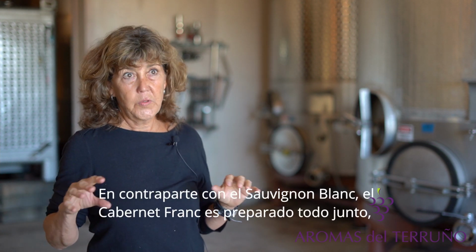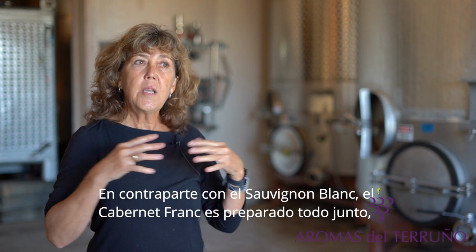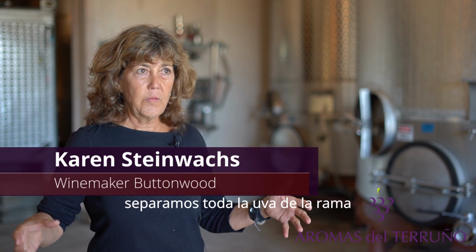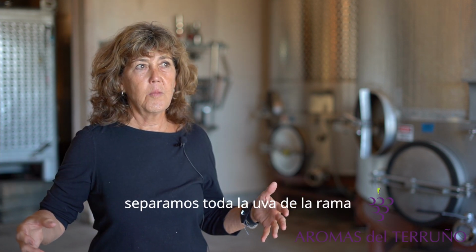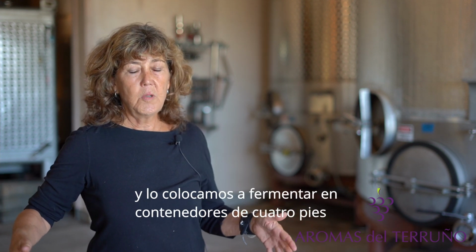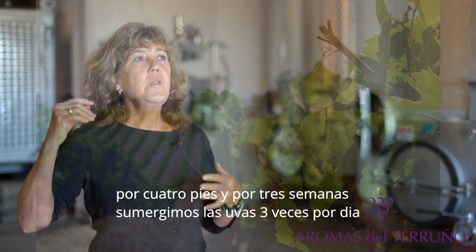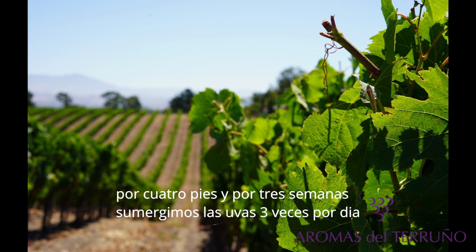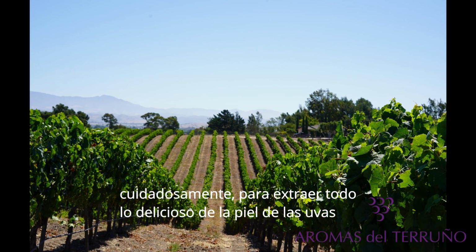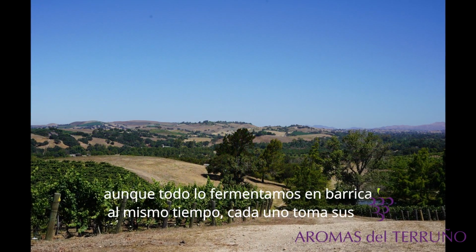Cabernet Franc, which is our signature red, is made all in one lot. We make this kind of in a crazy way that Brett can talk about a little bit later. We destem all the grapes and we put them into 4x4x4 fermenters, and then we very carefully over 3 weeks we'll vinify that, punching it down 2 or 3 times a day, gently kind of folding those grapes in so that we get all the deliciousness out of the skins.